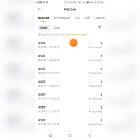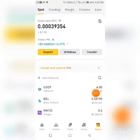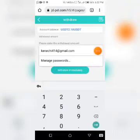The current balance I have here on USDT is just $6. So I'm going to go back to the website and continue with the withdrawal process. Here I enter the amount I want to withdraw, which is $2.